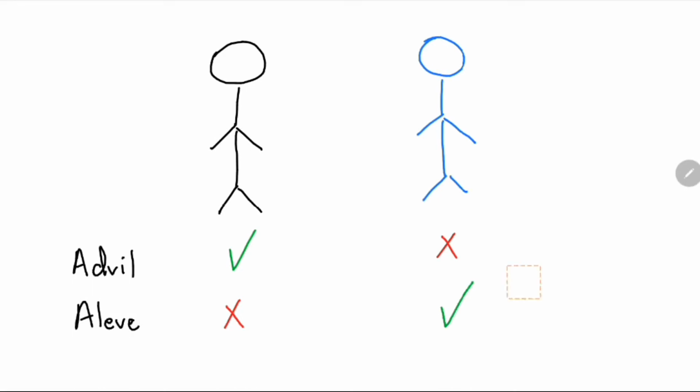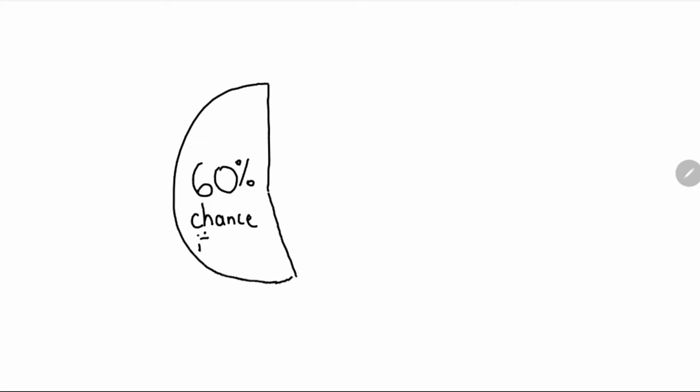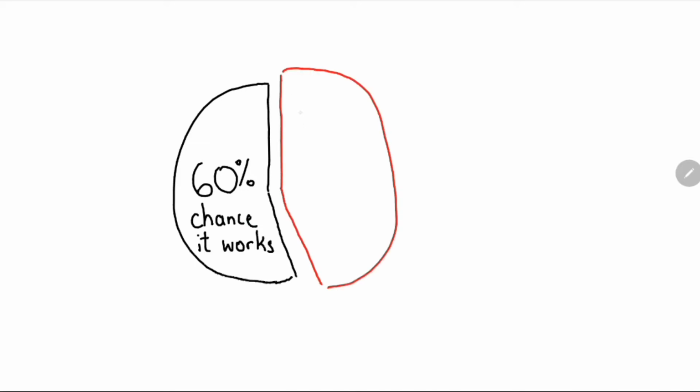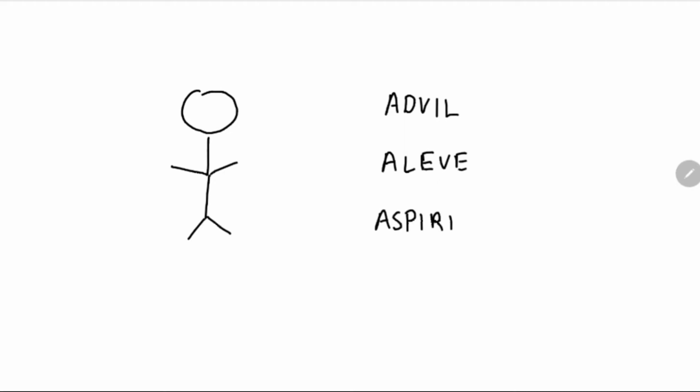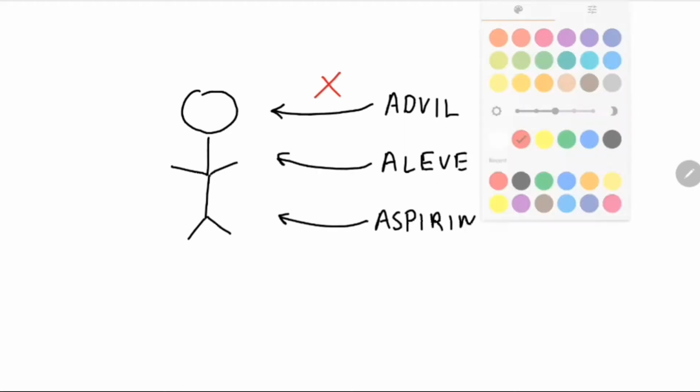It's estimated that the average person who is starting on an NSAID has a 60% chance of the medication working for them. This leaves the other 40% of people without any pain relief from that particular NSAID. Unfortunately, there is no method for predicting which drug will be effective for you. Thus, trial and error is your best bet. So if you take an Advil and it doesn't seem to be helping you, it might be worth trying a different NSAID.